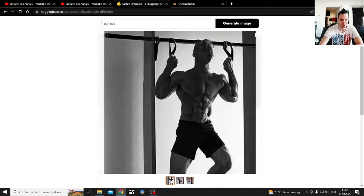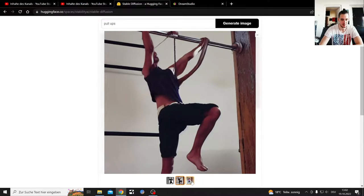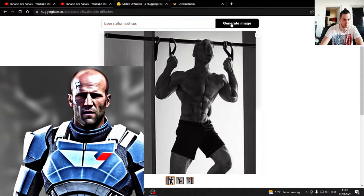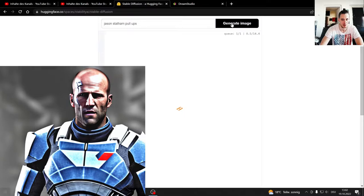And Stable Diffusion has... Oh yeah, that looks pretty good and accurate. Like I said, they have problems with faces. Probably I need to write something like Jason Statham pull-ups and maybe we get a Jason Statham face. I should actually try that. I already tried looking up Jason stuff in Mass Effect as General Shepard. I don't even know how I write Jason Statham.